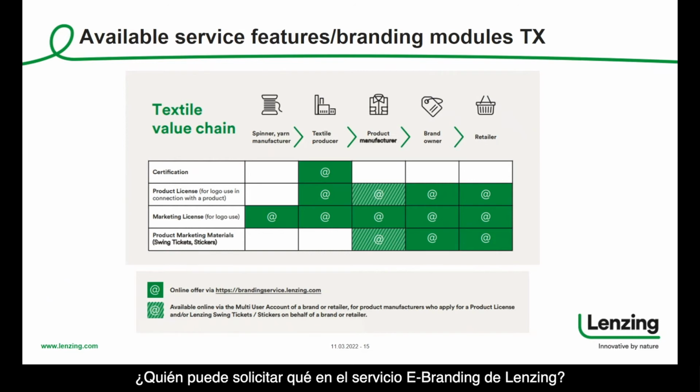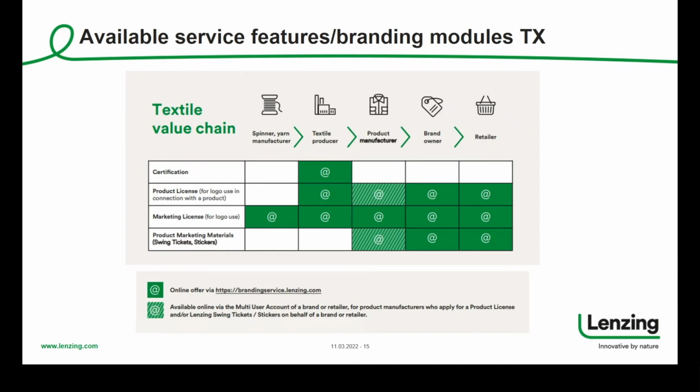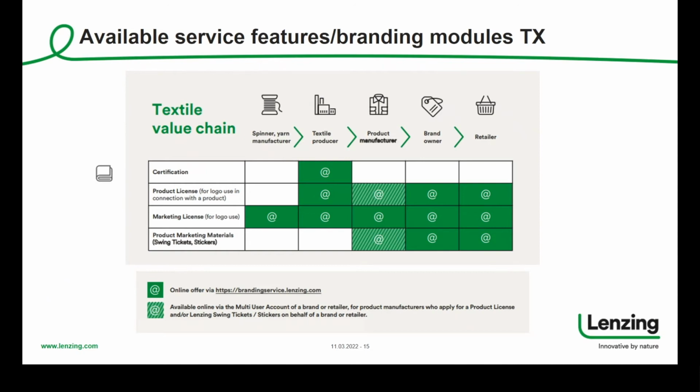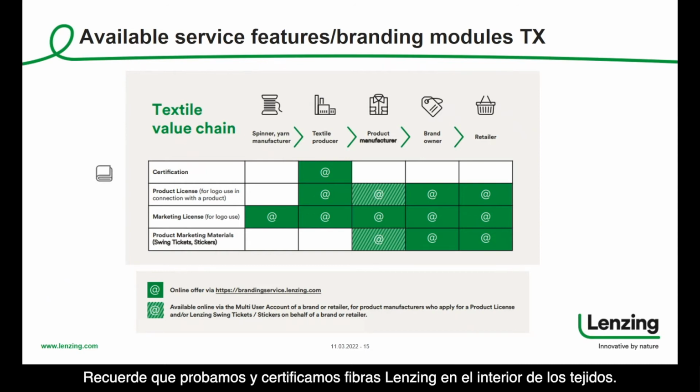Who can apply for what on Lenzing E-Branding Service? Let us first focus on textile business and the textile value chain. Certification on fabric level is done through the fabric mills. Please remember, we test and certify Lenzing fibers inside the fabrics.